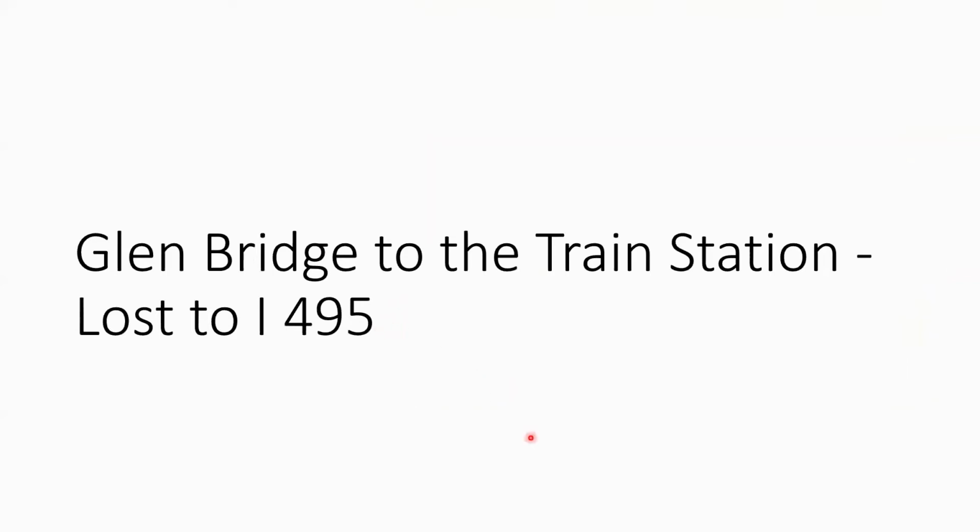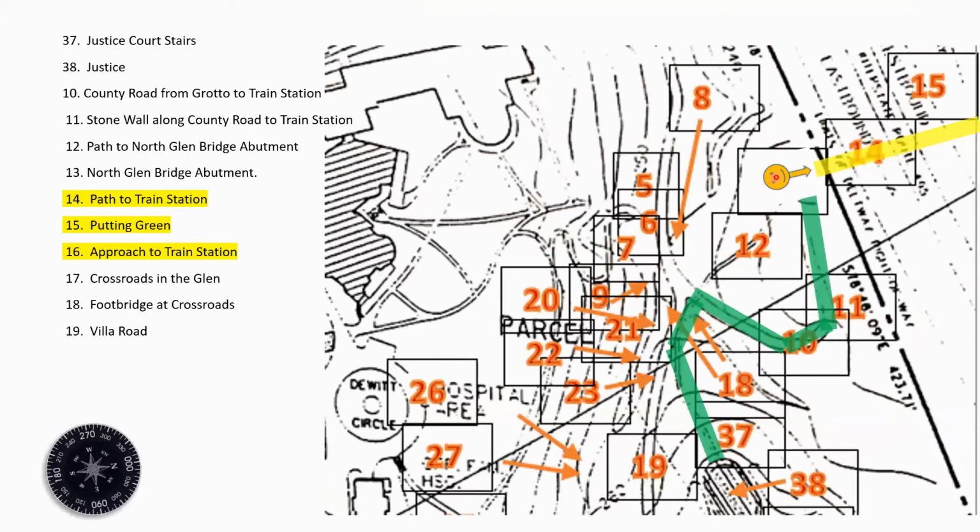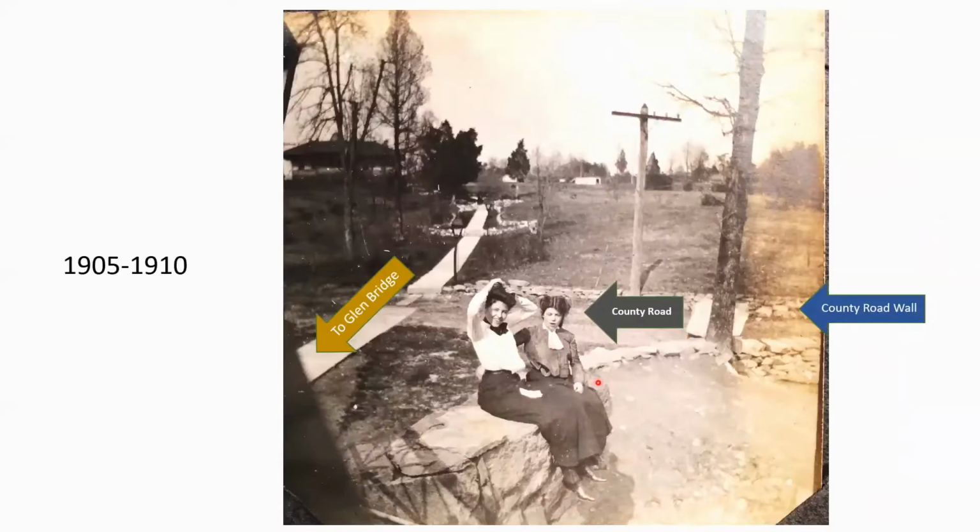All right, now we're going to go from the Glen Bridge to the train station and see some things that have been lost to I-495. In this case, the photographer is basically looking this direction, following the path to the train station. The first photo we've got is from the 1905 to 1910 period, again, from a photo album. And you can see here's the county road. Here's a county road wall. Here's the path to the Glen Bridge.